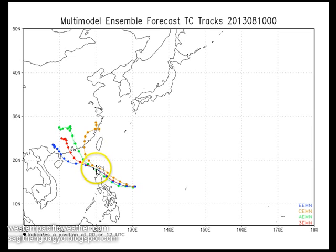Now, after that, the computer models begin to diverge a bit, and you can see here some take it to the Leizhou Peninsula in Guangdong province, maybe into Hainan, while others take it into Hong Kong, and others take it into southeastern China over here.